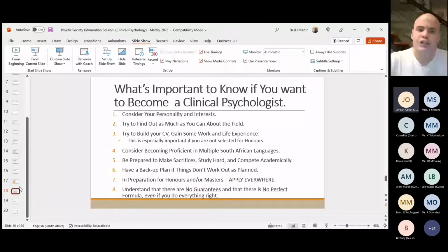So what's important to know if you want to become a clinical psychologist? And I wish someone had told me this. First, consider your personality and interests. Once you do a bit of research into clinical psychology, specifically in South Africa, think about whether your personality and your interests are aligned to that. Coupled to that, try to find out as much about the field as you can. Try to build your CV, gain some work and life experience. This is especially important if you're not selected for honors.